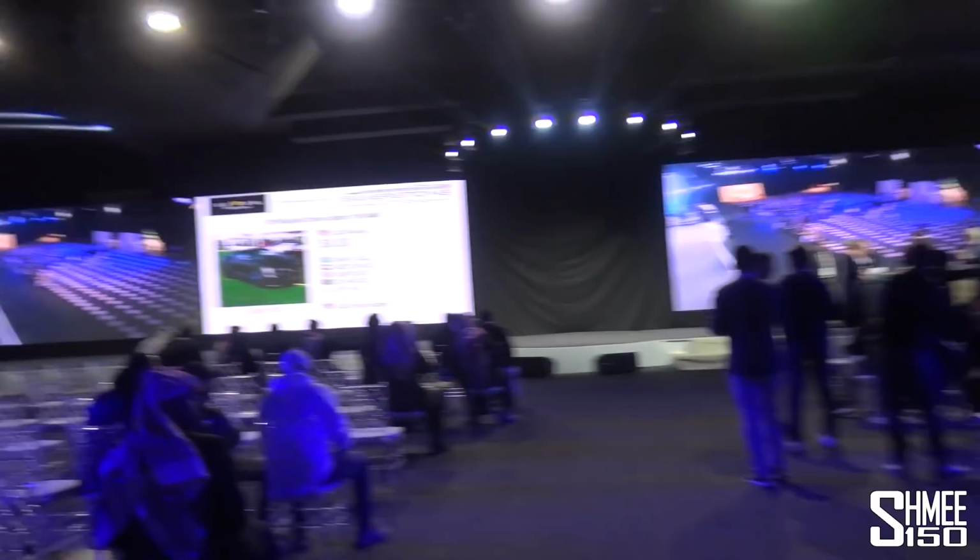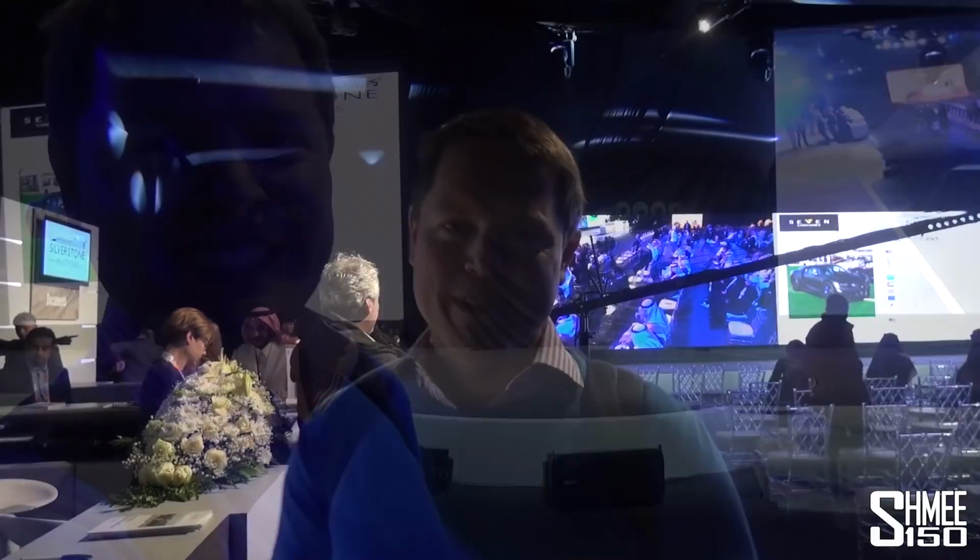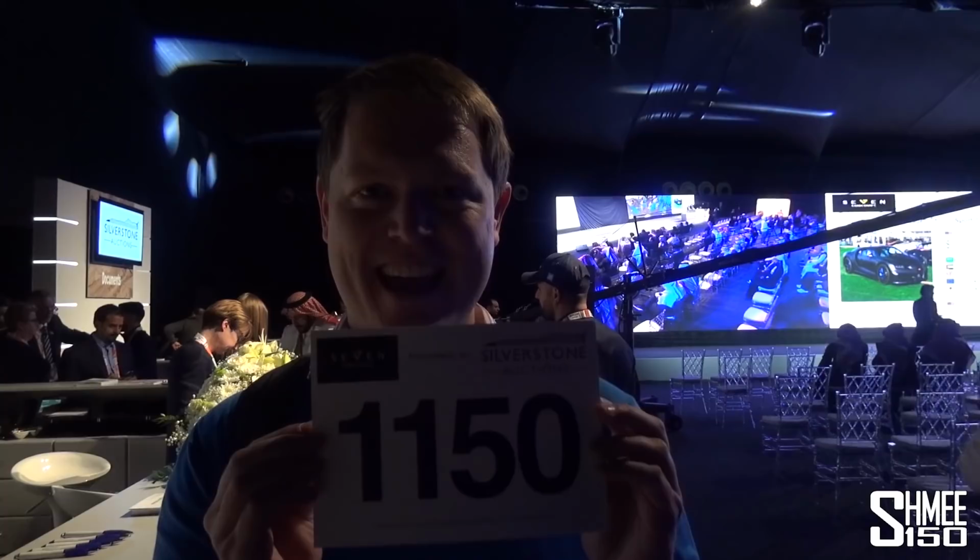It's not very often that you see cars like this crossing through an auction, so I'm intrigued to see how frantic the bidding is going to be, what the prices are going to be as the cars go right through here. Well, before it begins, I've just signed up, so I'm now registered, and that's my number, 150. Is that a sign? Shall we see what this is going to be like? Let's go take a seat now, and who knows?